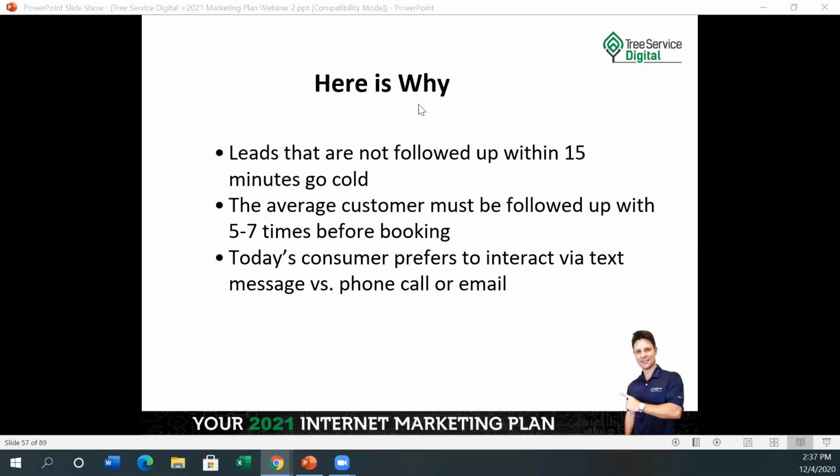That's really important. Here's why: leads that are not followed up with within 15 minutes go cold. If they call, you're on the phone with them, and you're able to build that relationship fast when they call. That's not the issue.